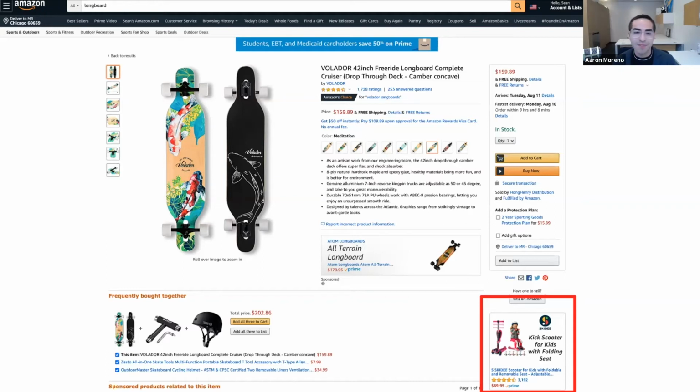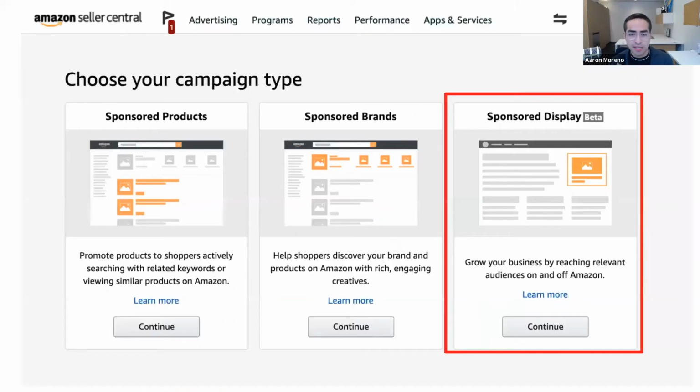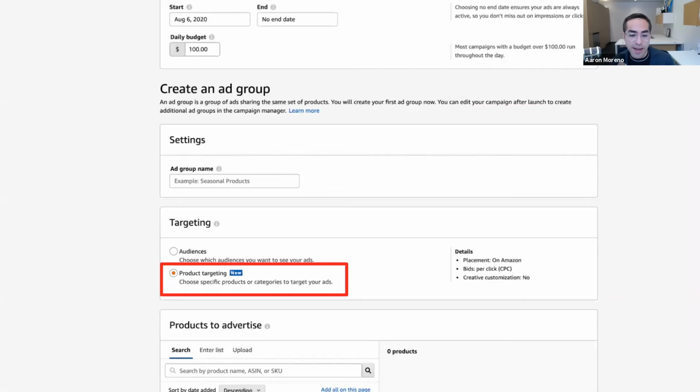And it's been around for years. And within Seller Central, it's on the right-hand side. If you can click to the next slide, it's on the right-hand side. This is it right here. It says beta. It's been here for years, but up until recently, you haven't been able to target specific ASINs through Seller Central. And now you have the ability right here. It says product targeting.